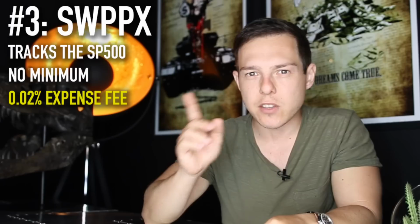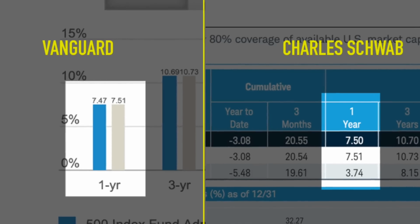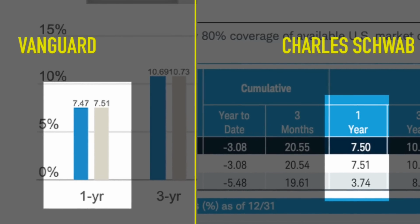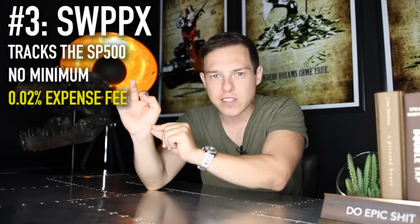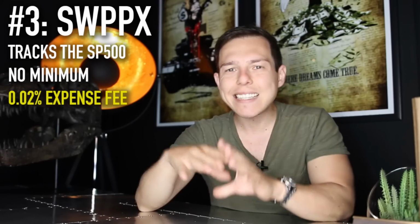And now it looks like they've been getting slightly more efficient over time because recently their funds have been outperforming Vanguard by 0.3%. This difference is caused by overhead expenses and slight deviations in holdings between the different funds. It's not a huge deal, but I just wanted to point it out because why not?